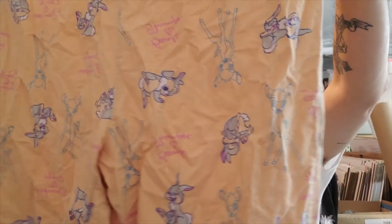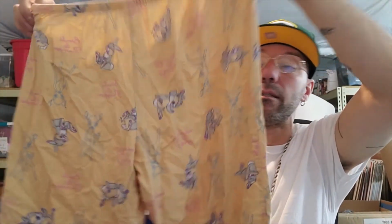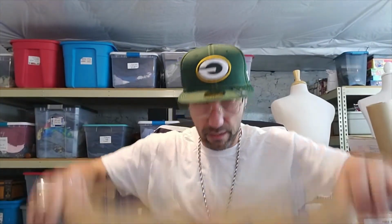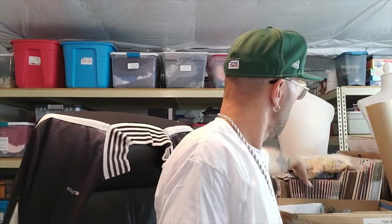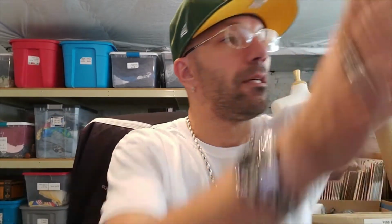Ooh, what's that? These are just pajamas. They look old. They're not. The Wonderful World of Disney. Which size are these? Let me see a size on them. Maybe it's like one. Care in reverse. No, I don't know. They're big. They're Bambi. Is that what that is? So, I don't know who they would fit. I might be able to give these away to somebody at home. Take them home and wash them. One of the kids can have them. Maybe, maybe not.